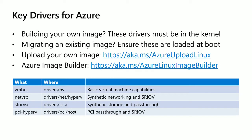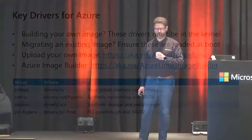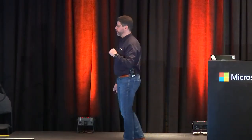If you're making your own image, and there are other sessions about migrating and lift and shift and stuff like that, you do need some specific Hyper-V device drivers in your kernel, and these are the 4 that I would call out. There's also some links here to do your own work if you want to.